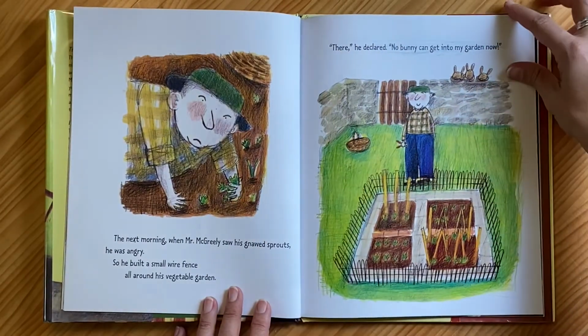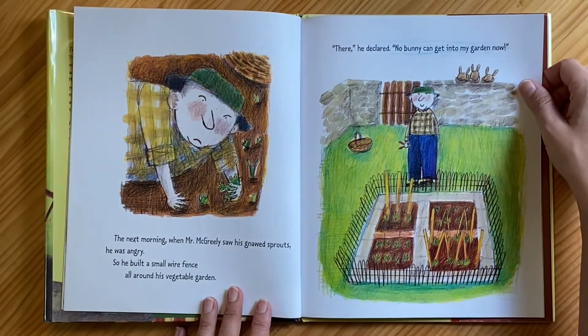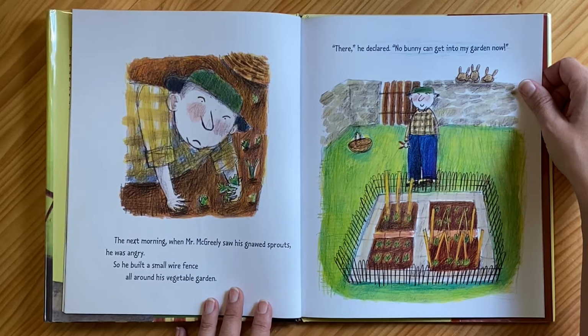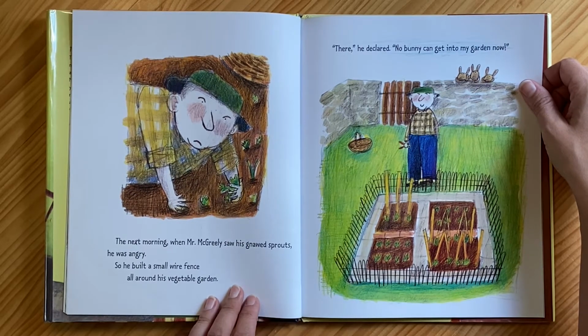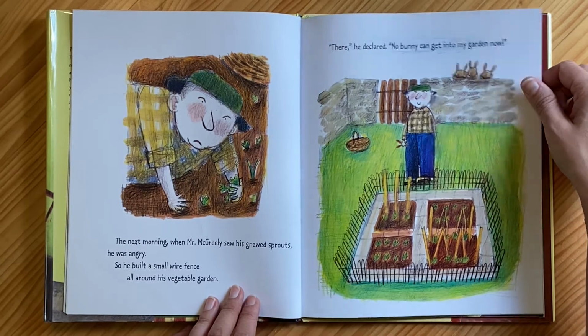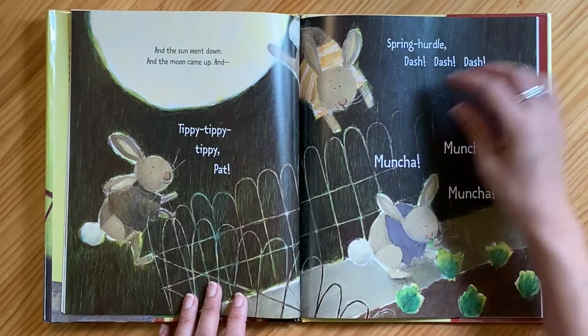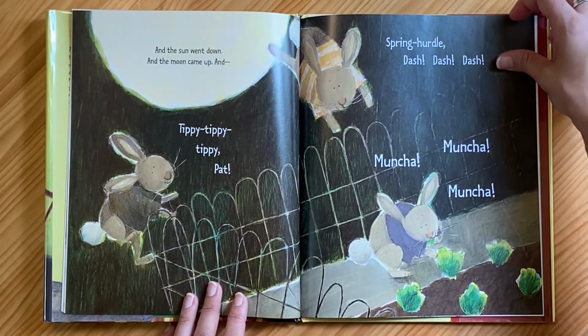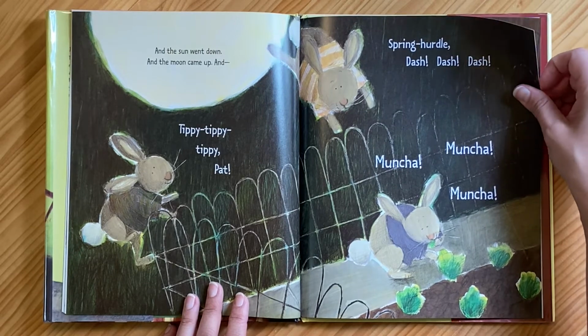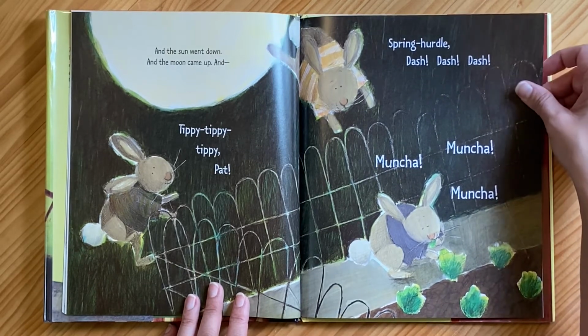The next morning, when Mr. McGreely saw his gnawed sprouts, he was angry. So he built a small wire fence all around his vegetable garden. "There," he declared, "no bunny can get into my garden now." And the sun went down, and the moon came up, and tippy, tippy, tippy, pat, spring hurdle, dash, dash, dash, muncha, muncha, muncha.